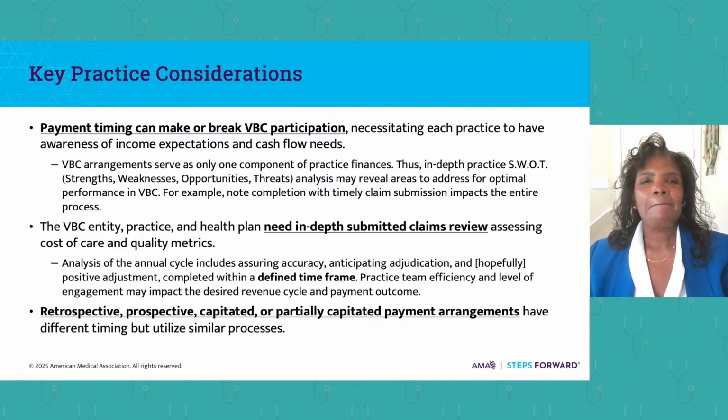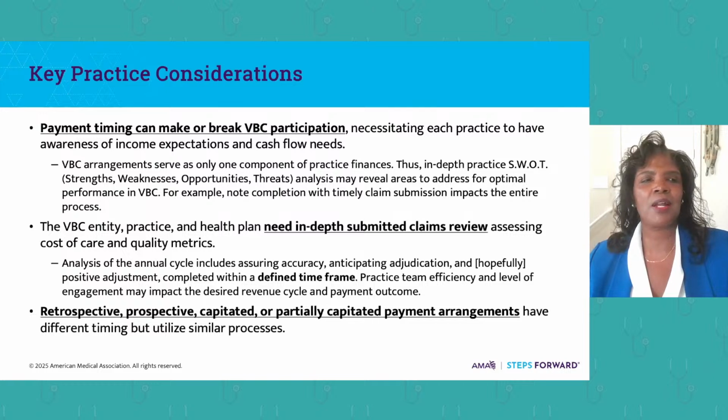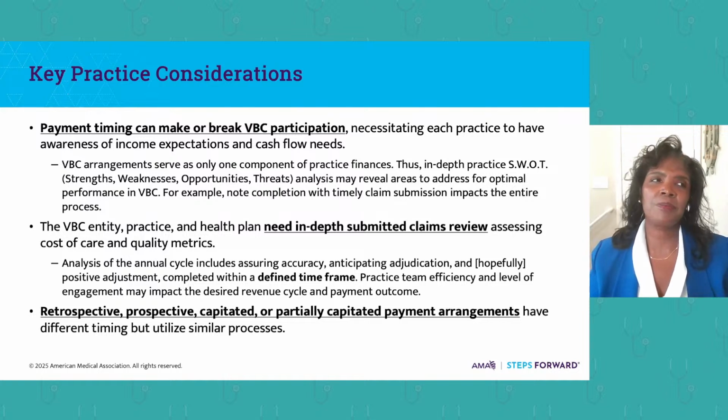We are also looking at the different payment models: what is retrospective payment, what is prospective, and what is capitated? So I just want to share an example of what our practice did before we really launched into this. In our practice, we participated in a prospective payment model, and we can go to the next slide that's going to highlight it.